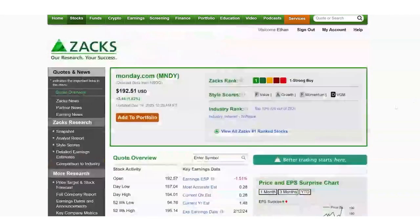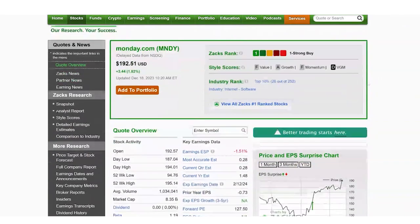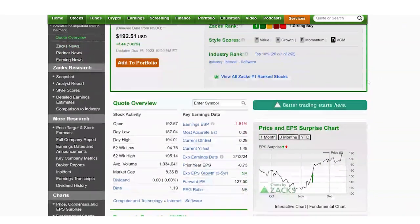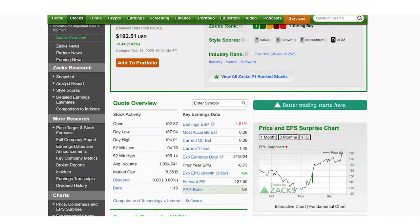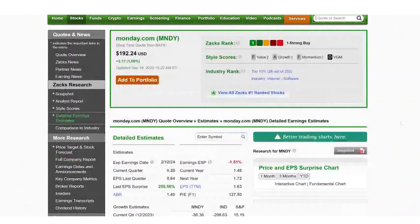It's for internal applications for companies. And yeah, it got a top Zacks rank, high up in the industry rank. It has an extremely high valuation, 127 times forward earnings. But it's a very fast-growing stock, a very fast-growing company. Let's take a look at the sales and earnings growth.